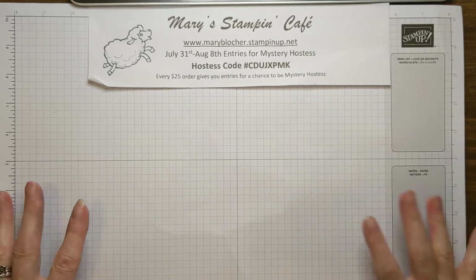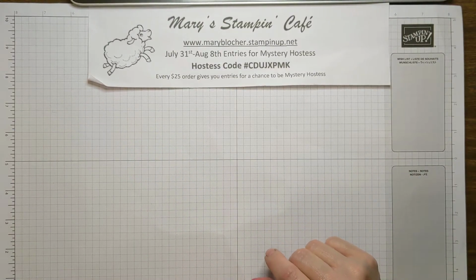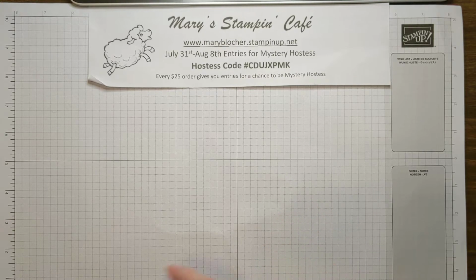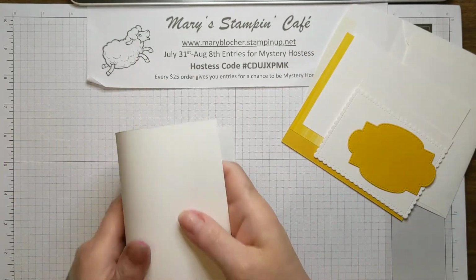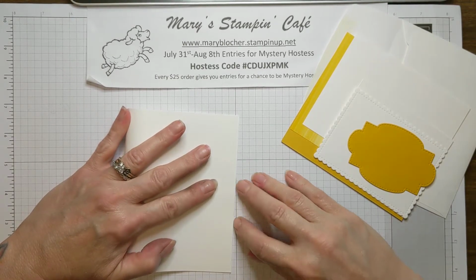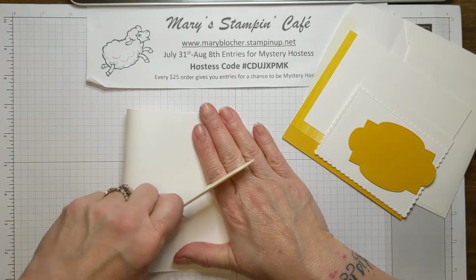Well, you may have, if you saw my Facebook Live that had kind of a lot of connection issue problems, I created a card with the Counting Sheep, and we're going to do that today. It'll be a little bit different because of the designer series paper that I'm using has different patterns in it. So each card kind of gets its own personal flair.